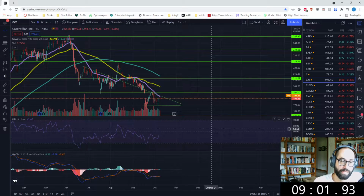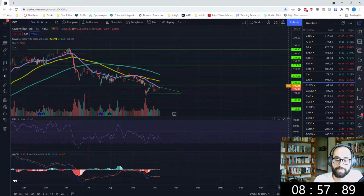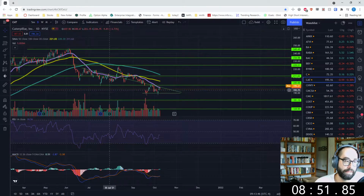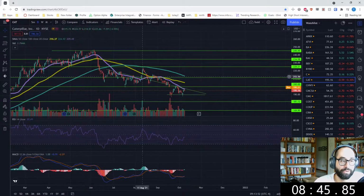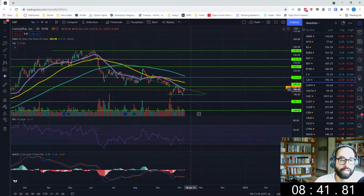CAT, have a bunch of infrastructure bills. Those kind of sectors have been doing good. Deere, HD, etc. have all been doing good, except they had a massive run back here in the spring. So at this point, they're sort of consolidating and figuring out exactly where they want to go. So yeah, we're wedging down here.